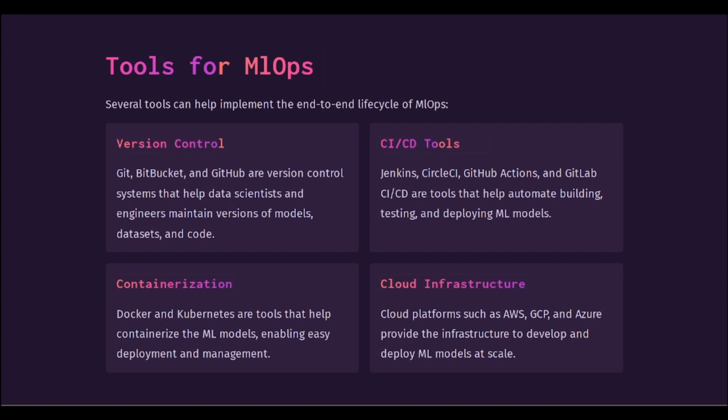CI/CD tools. Jenkins, CircleCI, GitHub Actions, and GitLab CI/CD are tools that help automate building, testing, and deploying machine learning models. Cloud infrastructure. Cloud platforms such as Amazon Web Services, Google Cloud Platform, and Azure provide the infrastructure to develop and deploy machine learning models at scale.